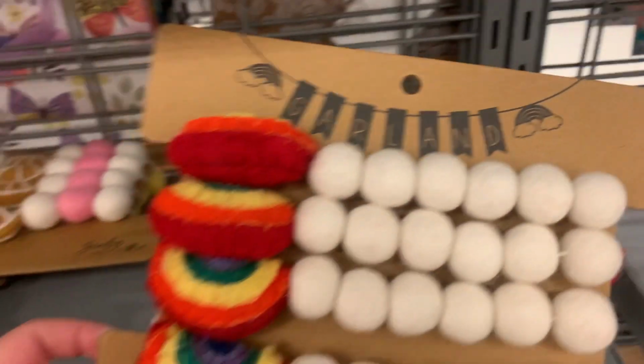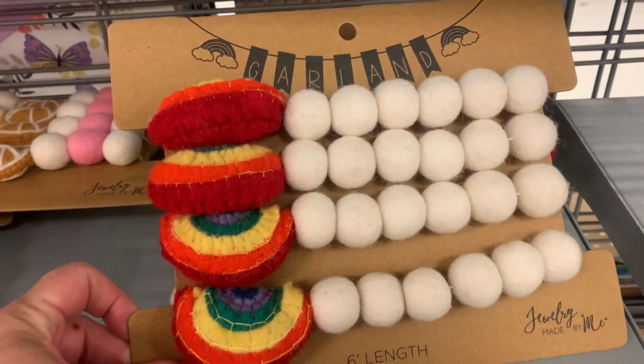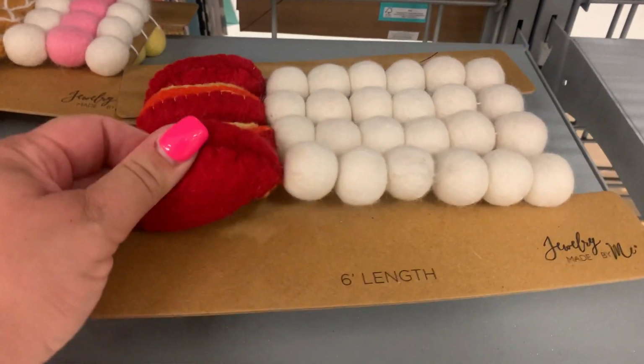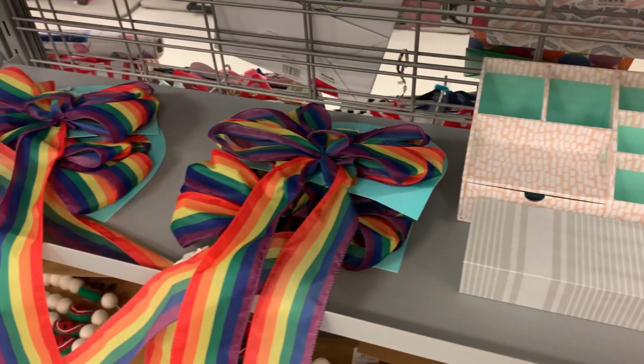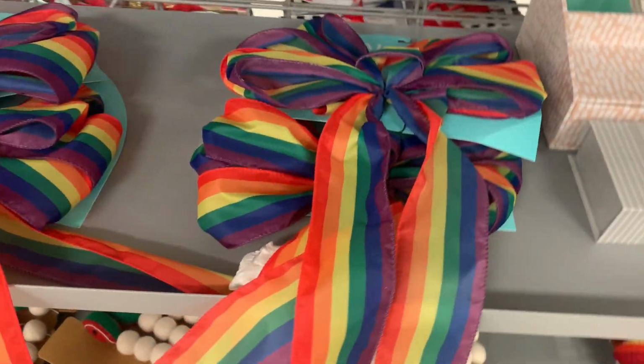Okay, so they have these. I don't know what these are. They're garland. And they have rainbows. And this is $14.99. I see some Pride stuff.